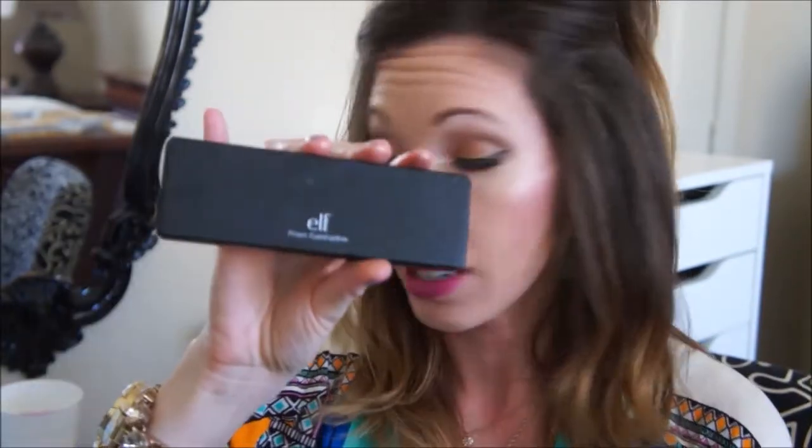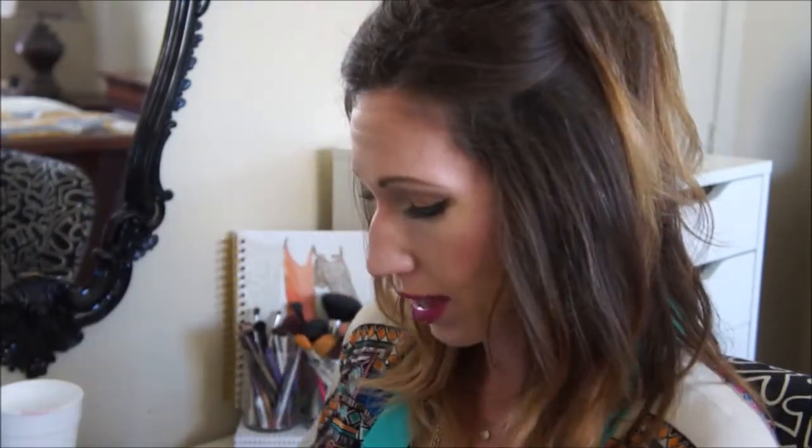I think they're super pretty, and I like to use them just on my lid as a simple eye look, or to brighten up my inner corner or whatever. So I highly suggest this one, and I think it's a $10 palette, but very much worth it. So pick that one up if you need something shimmery for your lids for the spring.